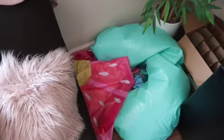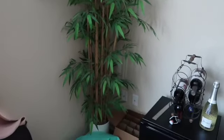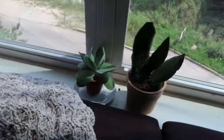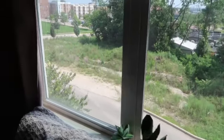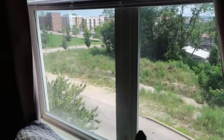And then these are deflated things for the pool. And then we have this tree that is fake, but we have these that are not fake. They're real. So that's cute. And then we have a futon and this cute little view of grass. Sometimes there's a deer in that little area though, so that's kind of fun. But yeah, that's the living room.